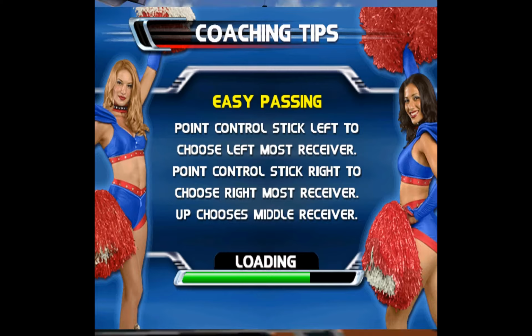Ball at the 30-yard line. First and 30. 52! 52! Set! Hut! Hut! Jump! Fire! That's looking! Oh, that was spectacular! Second and short.